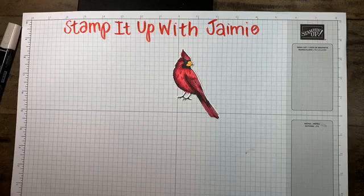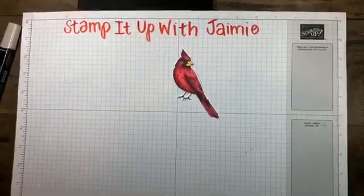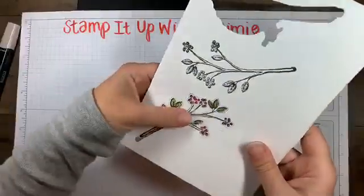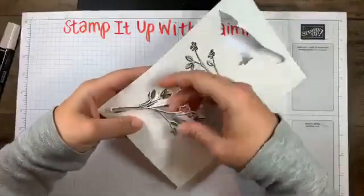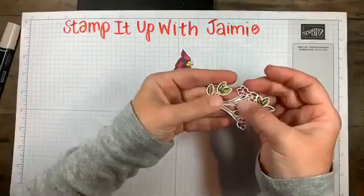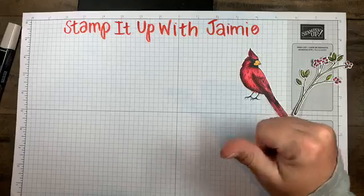And line them up. And run them through. Oops. Hopefully he didn't move. And this is what we get. I've got to pull them out. Yep. Take the little negatives out. We don't need those little pieces. Okay. So now we can start to build our card.